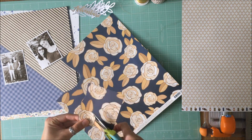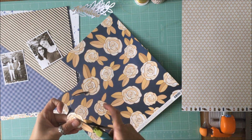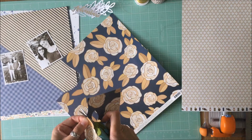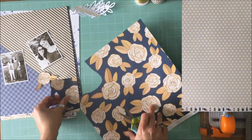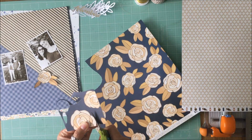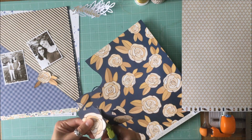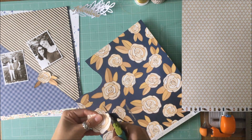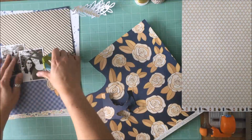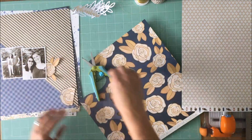So I fussy cut several of these flowers from the One Canoe Two paper, and I used them to sprinkle along that diagonal of the page that I created. I was not afraid to use some of these edge pieces of the flowers because I knew that they would get tucked behind photos, and then that way I wasn't wasting flowers or time doing too much fussy cutting.